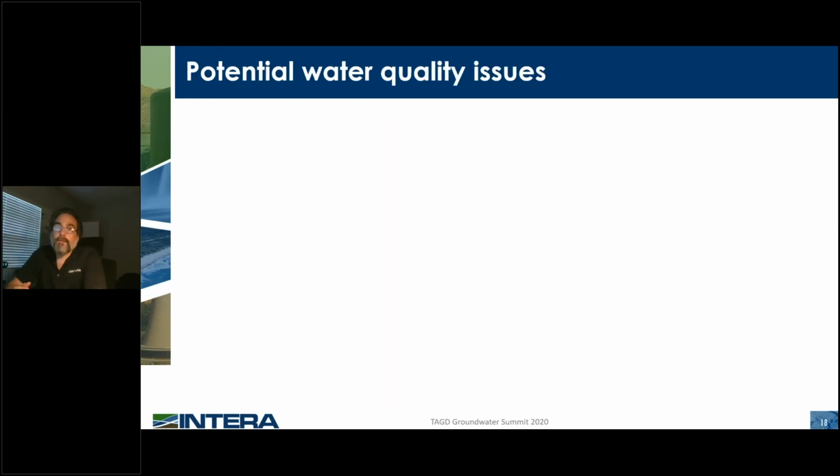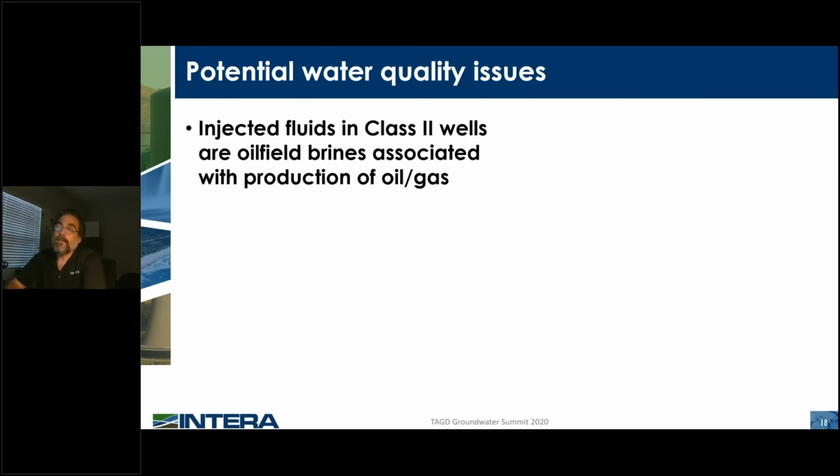So all of these wells are designed to keep injected fluids in the injection intervals and stop them from getting into any underground sources of drinking water. So let's talk about what the water quality issues are associated with these, focusing primarily on Class II wells. For Class II wells, if they're disposal wells, the injected fluids are going to be oil field brines, the brines that are associated with production of oil and gas.